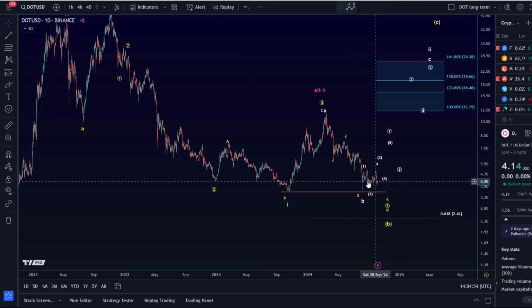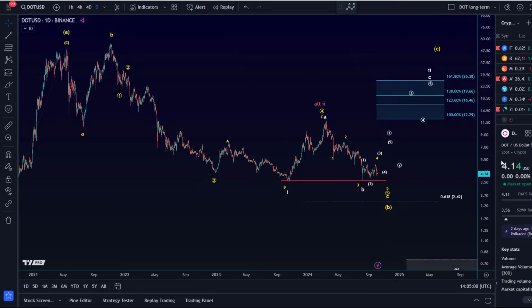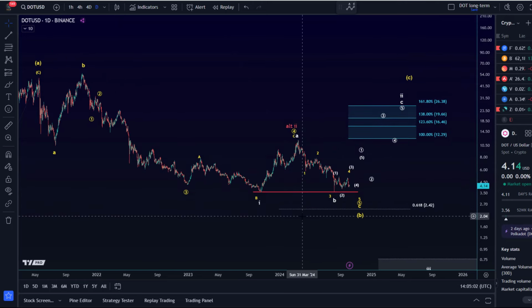DOT is still hovering around those August lows here. We're currently on the daily chart. Of course, it has moved a little bit, but overall, if we zoom out here, we can see that not much happened since the August low, okay?